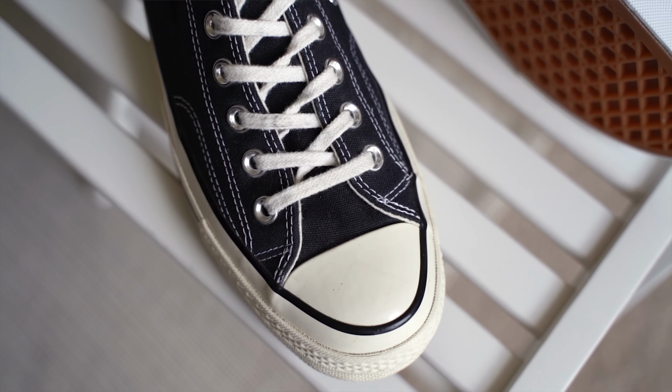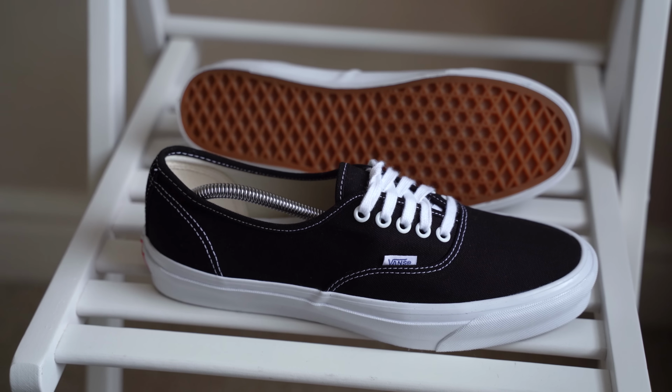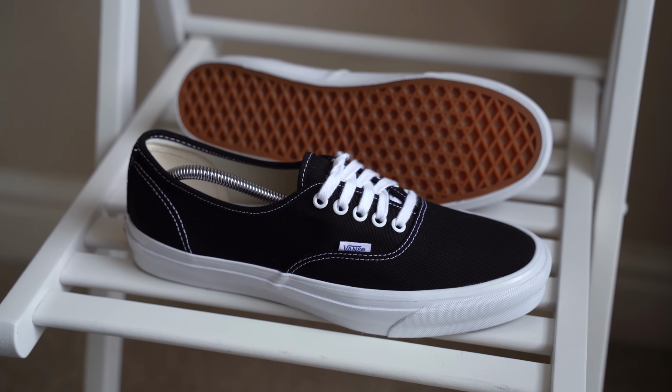When it comes to the Vans Authentic and the Converse Chuck low tops, the Converse Chucks have that rubber protection over the front of the shoe. Now my toes have made an appearance through the canvas on some of my Vans, so having that protection on the Converse is definitely good for me. The canvas is similar on both models, so there's not much to talk about there. But where the Vans do shine is with that thick sole. They're going to be a lot more durable in that area.